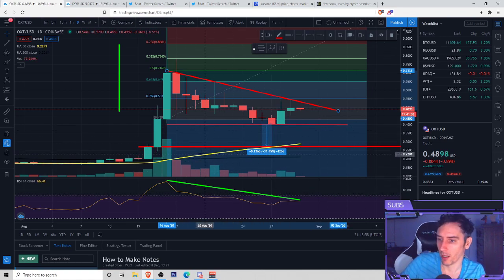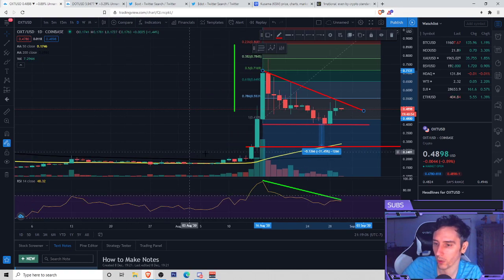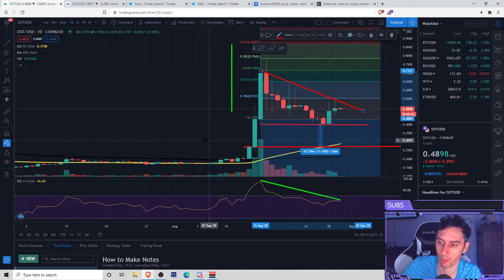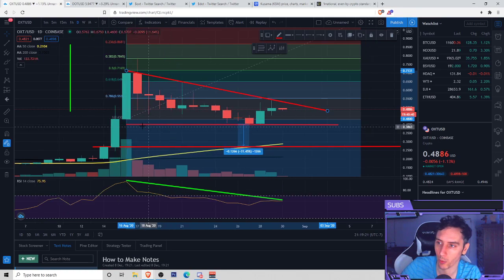Down here on the MACD, we can see that the golden cross is still showing positive off of the daily. Although when we're looking long term, all this action has basically taken place over the last 2 weeks. Everything before that was just this long consolidated zone of more or less nothingness. So this has existed for a while, but we haven't really seen much movement with it.